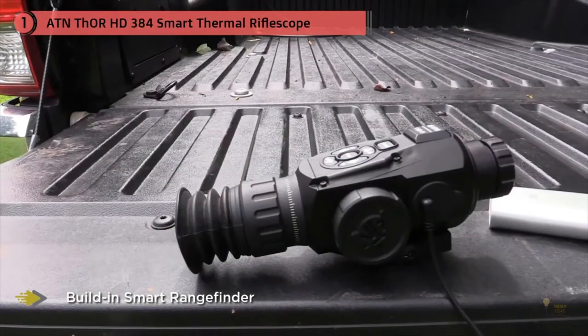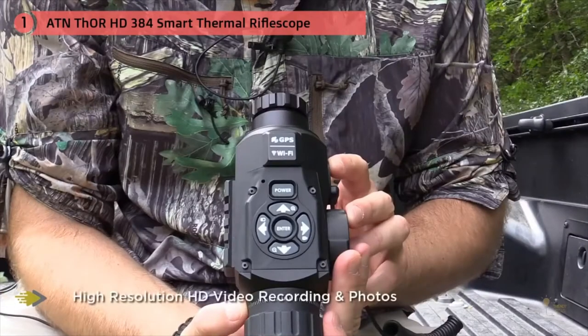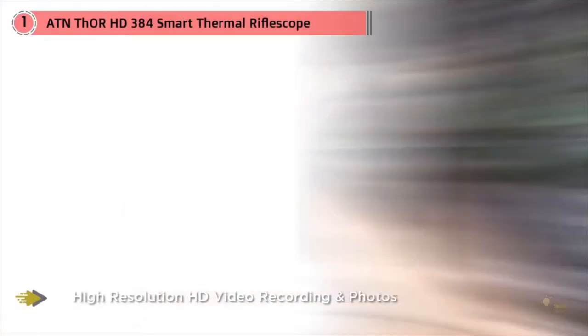The resolution on this optic is about half of the 640 model, but the zoom is about half. This is a perfect balance and works out to be a great scope in its own right. If a max of 18 times is enough, and it should be, then this scope will perform very well for you.